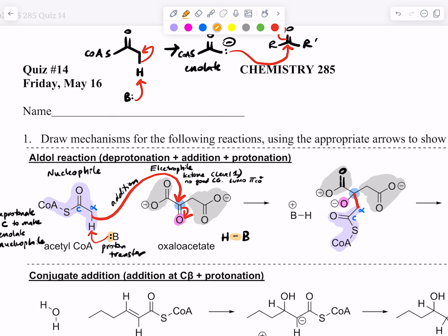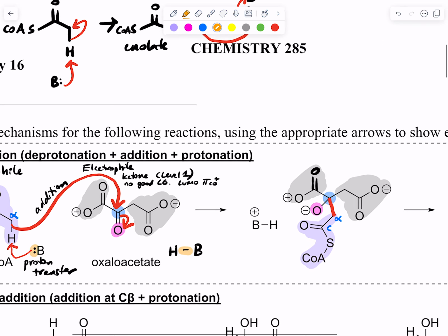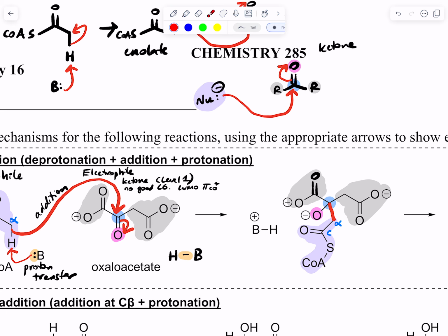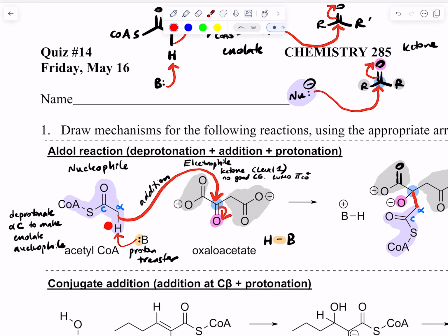I'm just sort of confused how we get to that end result. Can you explain? This end result? Yeah. Okay. This is a ketone. A ketone has a carbonyl carbon, a carbonyl oxygen, and two R groups that aren't leaving groups. That's why I've highlighted them in gray. And then you've seen before a nucleophile attack the pi star and break the pi bond. So fundamentally, that's exactly what we're doing here. The only thing that's different is the nucleophile.